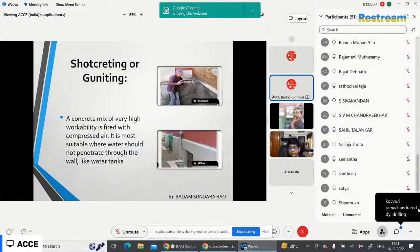Shotcrete or guniting: a concrete mix of very high workability is fired with compressed air. It is most suitable where water should not penetrate through the wall, like water tanks. This method of guniting is highly useful for cellar walls and for water tank walls. The concrete mix will be pumped with high compression pressure. Thereby, it will adhere to the existing structure and create a good bond between the existing concrete and the new concrete.